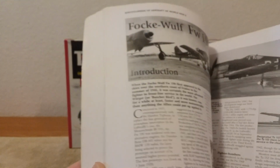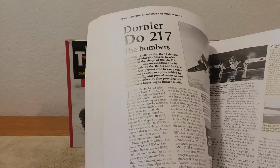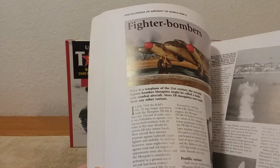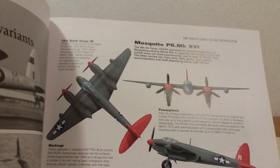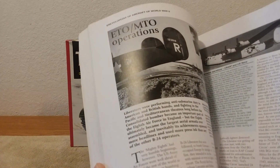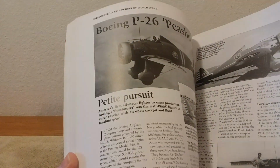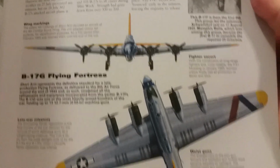But, yeah, it's a good book, guys. Swordfish, the Barracuda, the Douglas C-47 Skytrain, the Invader, the Dornier, the Havillands, from all over the world. There's a paint scheme for de Havilland. That's a Mosquito PR Mark, what is that, 16? That's what I like about it. Some of the paint schemes in here. There's a Curtis P-40 Warhawk and the Liberator, the Bristol, the Beaufort Bristol, the Boeing P-26, B-17. There's some paint schemes on the B-17.